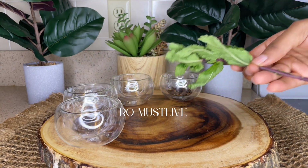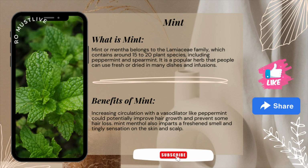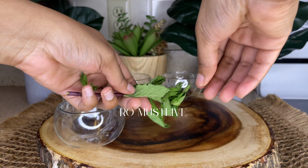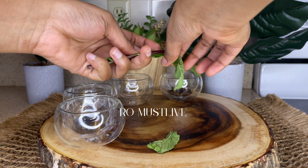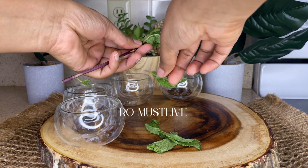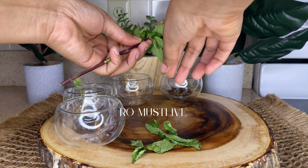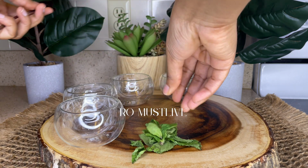Next, you're going to need about 10 mint leaves. When it comes to mint, it helps to strengthen hair follicles and cause hair to grow more quickly. Also, it prolongs the hair fall cycle. When it is regularly applied to the scalp, it has the ability to keep the hair retained in its follicle for longer. This means with regular use, the hair will become thicker and will fall out less frequently.